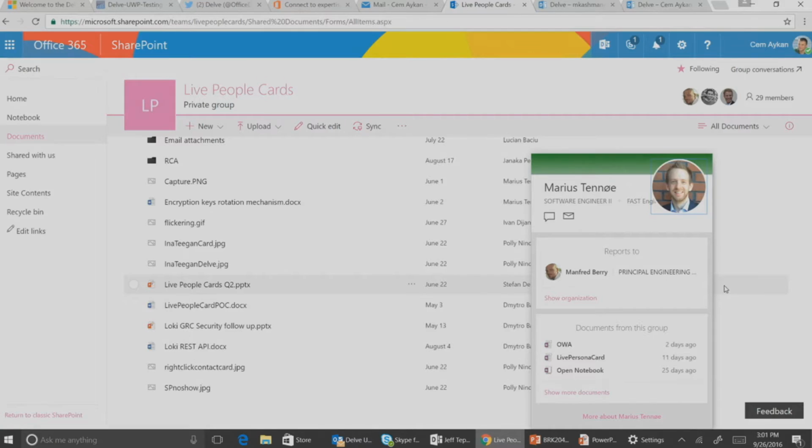Question. Question on this. Does this go into the app? If you just hover over the user, now you've replaced the user public profile with Delve, can you direct that to your universal app? You could go to the web experience. If I click more about Marius, it will take me to his Delve experience on the web. We are looking to do some investments for desktop people cards as well, but that's not something I'm prepared to talk about today.